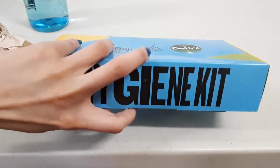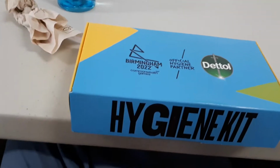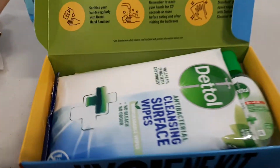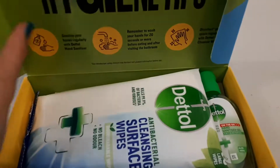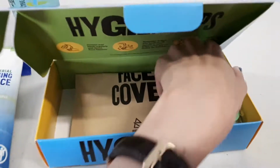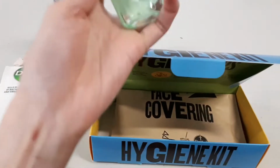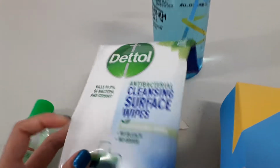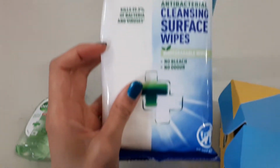Here's the unboxing of this hygiene kit. Some hand sanitizer. Some surface wipes. I don't think this is for the face.